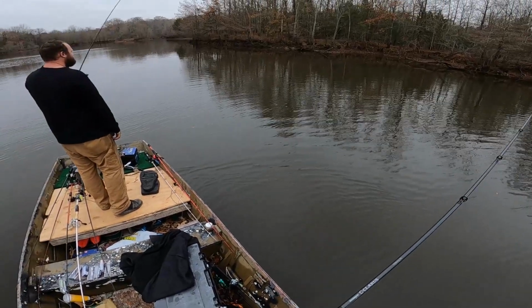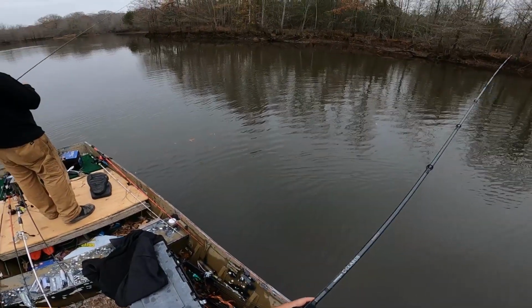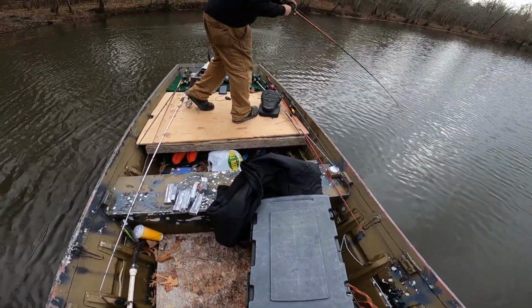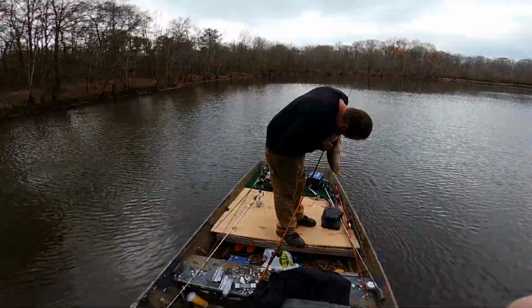Can you imagine if that was 30-degree air? That would take serious fortitude. I ain't even got the camera on. Oh, God. GoPro glitched.